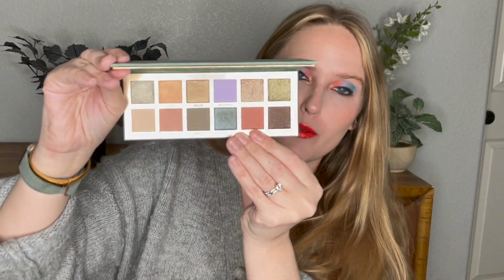This formula is also fantastic. Mine is breaking a little bit, so I need to be really careful. I'm going to put this down, but I like that there's depth in this palette as well. You have the darker greens if you want to darken up a look. It doesn't have to be all light and bright. It can be a little bit more moody.